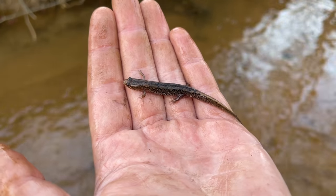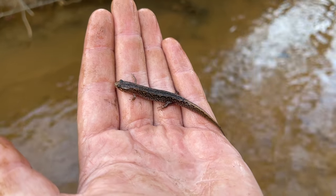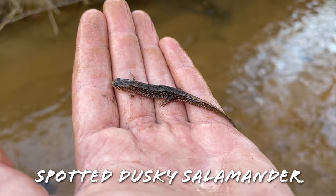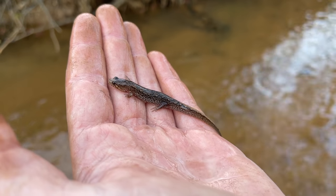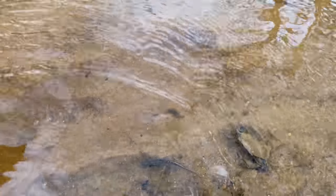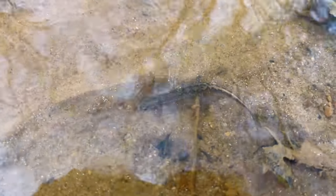Here's our first good salamander at this spot. We saw some larvae, but this is the friendly neighborhood Desmognathus conanti, the spotted dusky salamander. Very nice, but he's gonna put himself back in the creek.